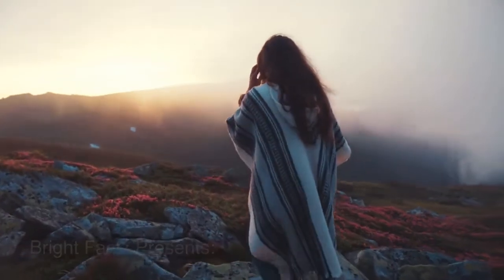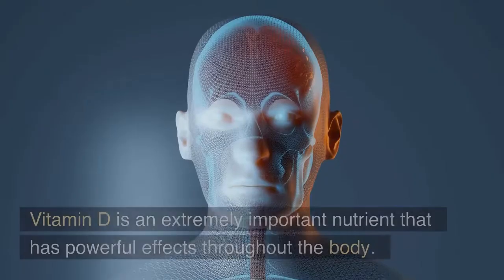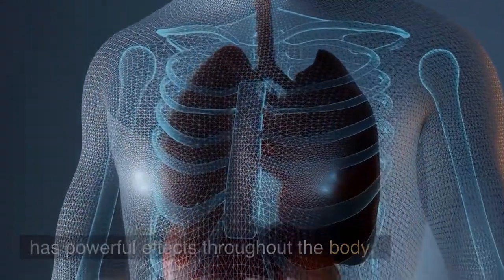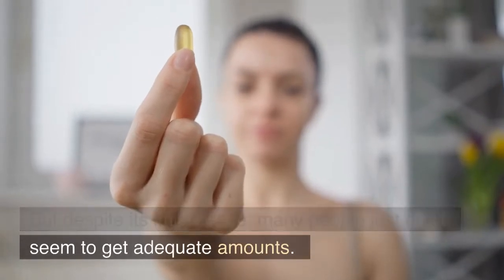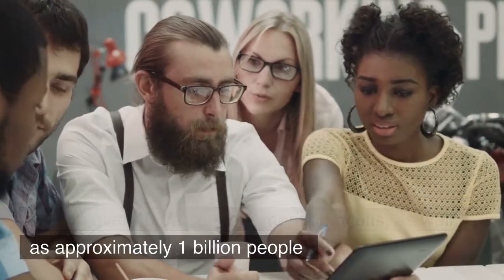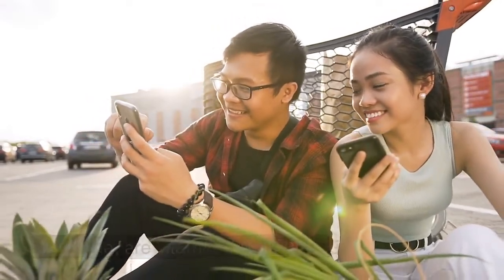Bright Facts presents 14 signs of vitamin D deficiency. Vitamin D is an extremely important nutrient that has powerful effects throughout the body. But despite its importance, many people just don't seem to get adequate amounts. In fact, over 40% of American adults, as well as approximately 1 billion people worldwide, are vitamin D deficient.